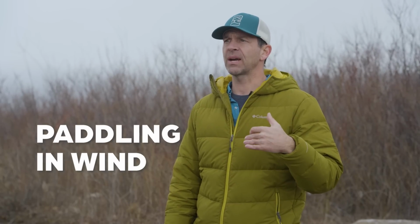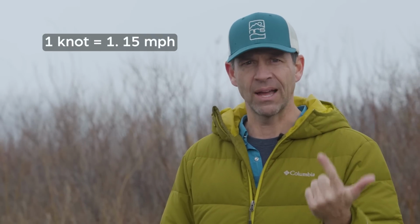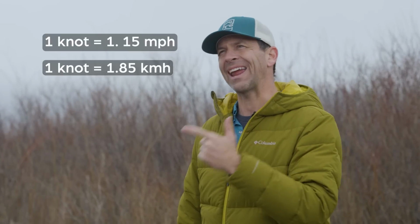Now let's start by making sure that everybody understands that wind is sometimes measured in knots per hour and miles per hour, kilometers per hour. And just so everybody's clear, 1 knot is 1.15 miles. 1 knot is also 1.85 kilometers. We're going to talk about miles per hour here, since the majority of the people watching this are in the US, but that's what you need to know.